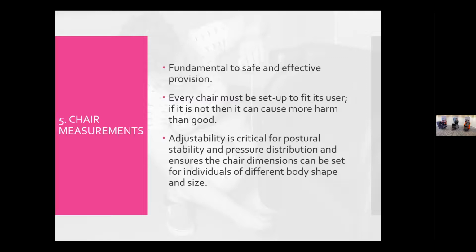It's really important that seat depth, seat width, matches the individual's body shape and size. Every chair must be set up to fit its user, because if it's not, it can actually cause more harm than good. For example, I don't have any damage to my body systems. I have good range of movement in my hips and knees, flexibility in my spine and pelvis. But if I was to go to a restaurant where the seat depth was too long for me, I don't have the longest of legs.